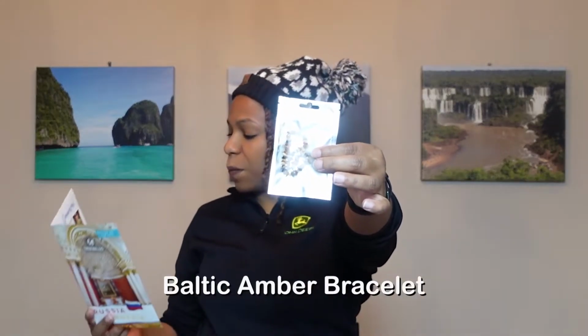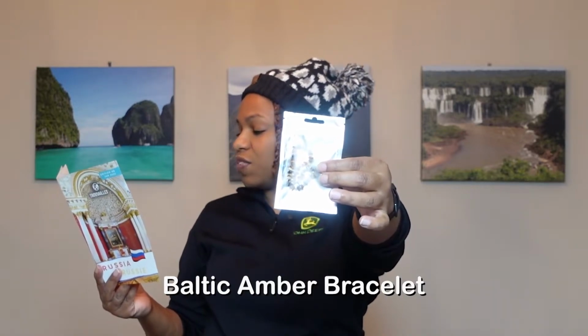So here you go. Ooh, this is cute. This is a Baltic amber bracelet. Officially part of the country, but nestled between Poland and Lithuania on the Baltic Sea, Kaliningrad Oblast is separated from the rest of Russia by almost 400 kilometers. Locals make these bracelets from high-quality Baltic amber, fossilized tree resin formed 44 million years ago in a variety of naturally occurring colors, and sure to add pop to any outfit.